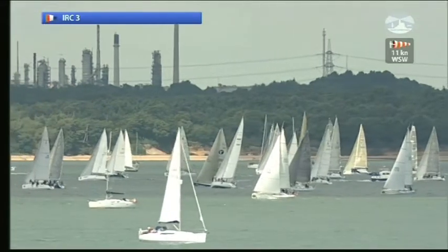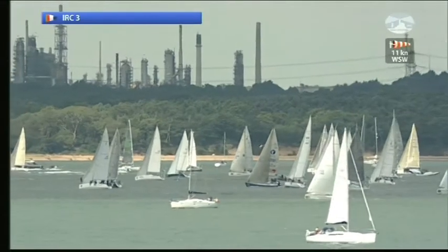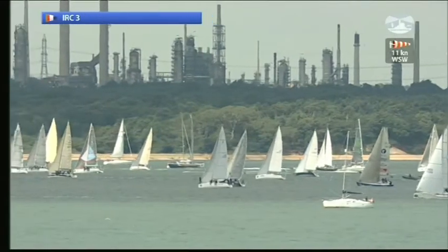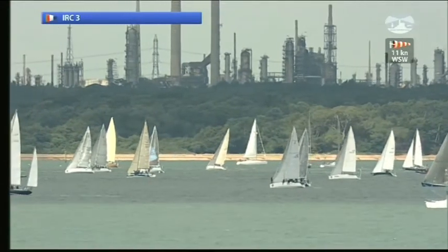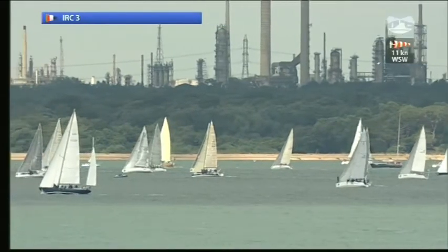The crew sitting on the rail, perched up there, giving us a salute. Good luck. Only 610.5 miles to go. Around 70 boats in that Class 3 start there. Some of the smallest yachts in the Rolex Fastnet Race. 17 two-handed teams there. And what an adventure they're going to have.